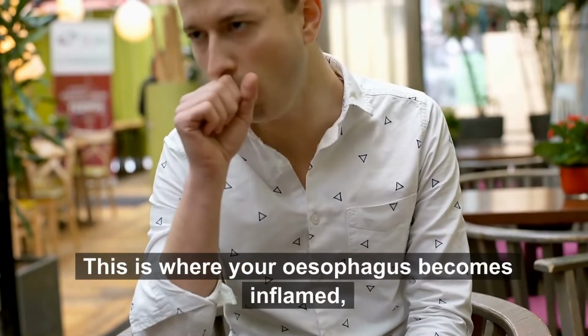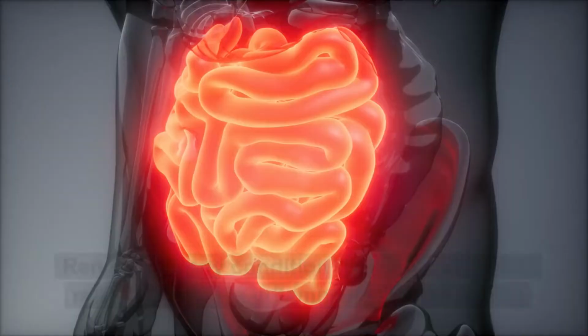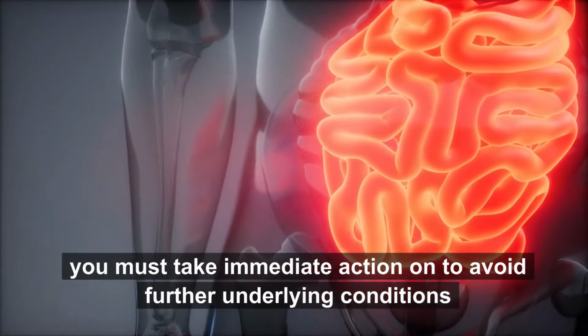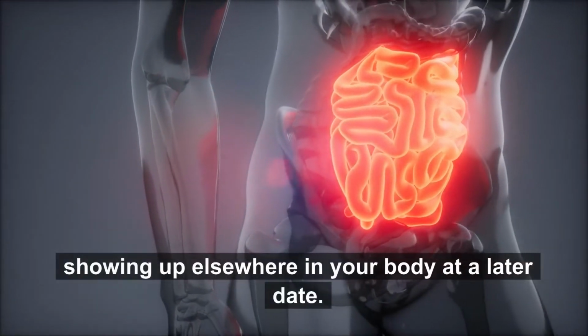This is where your oesophagus becomes inflamed, and you get diagnosed with oesophagitis. Remember, any condition that ends with itis refers to chronic inflammation, something you must take immediate action on to avoid further underlying conditions showing up elsewhere in your body at a later date.